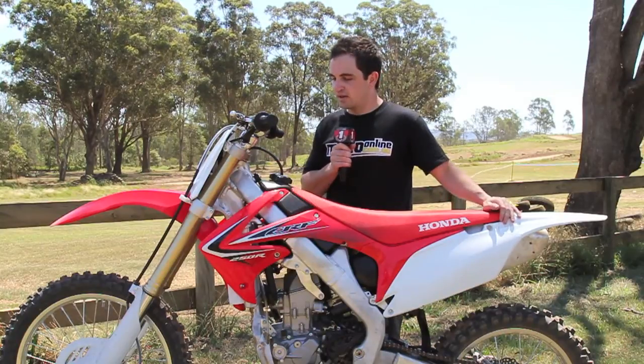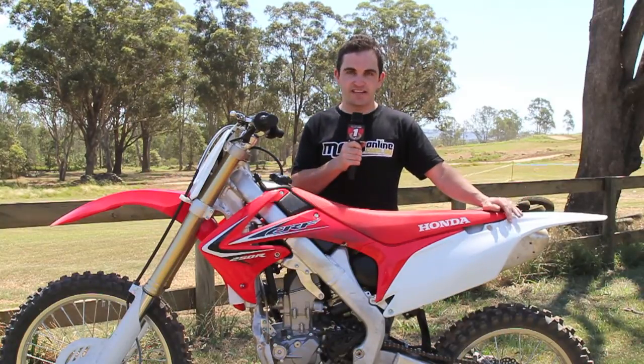Keep it a bit stiffer up higher in the stroke, and up and down hills here at Appin, I think it's definitely an advantage. What else we've seen for 2013 is the recalibrated fuel injection. The intention for that is to increase the bottom end to mid-range power.